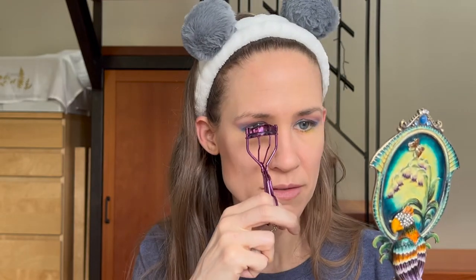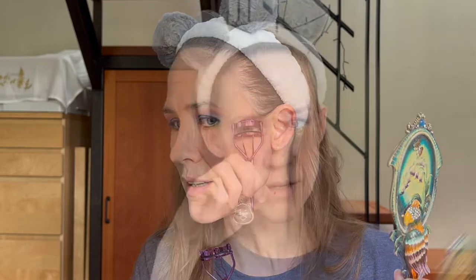Okay. First off, it basically is the entire size of my eye. It's actually bigger than my eye. And my eyes are kind of deep set. I can't actually get it onto my eyelashes. Here, we're gonna try. I'll try to get closer here.